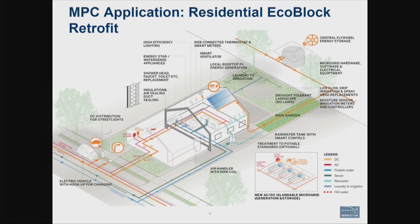Another application I'll just quickly talk about here. This is another project we're doing in Oakland, where we're doing something similar to that convenience store, solar, batteries, and controlling loads in the buildings, but in this case it's residences. And we're going to take a block of homes and retrofit them for efficiency and to add controls to be able to do demand response with rooftop solar and energy storage at the block level.